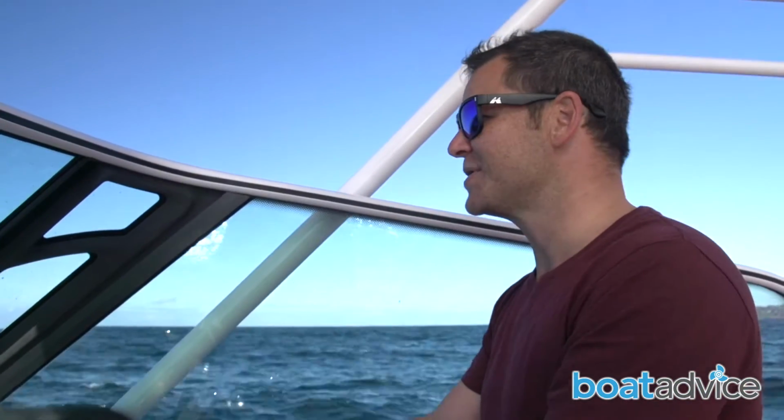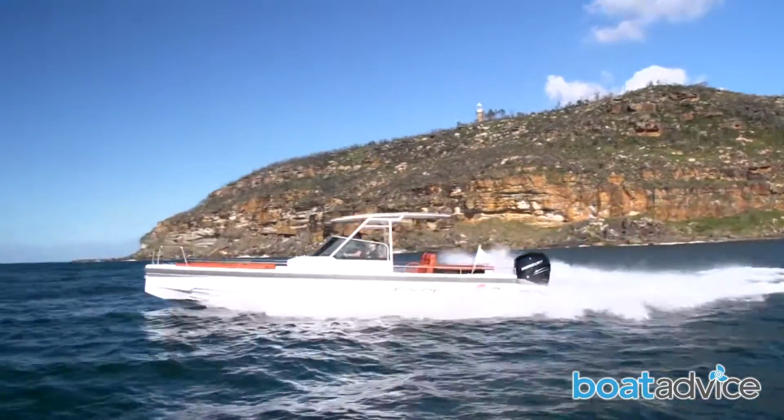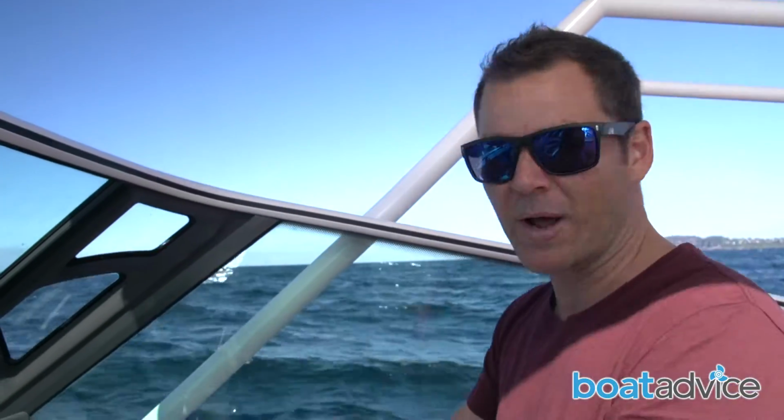This hull is a beauty. We powered out of the heads. We're doing 32 knots straight into a southerly, blowing at 10 to 15. And we've chopped through the waves very easily.